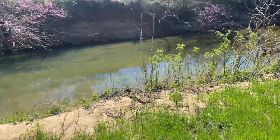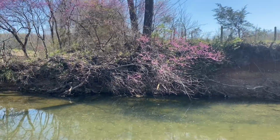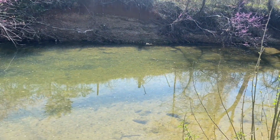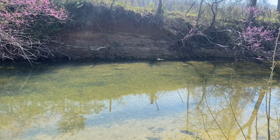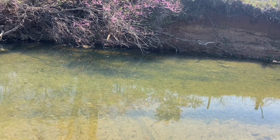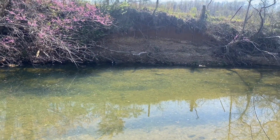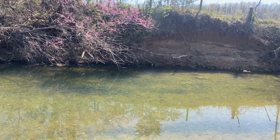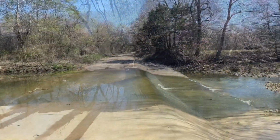And this little creek here, I had never been to this spot, but it had redbuds growing on the sides, and they were in full bloom, and I could see some minnows in here swimming around, and just a few small fish like that, but there wasn't no smallmouth or anything like that I could see. So I just decided to film and show y'all the beauty of Arkansas and what all it is.